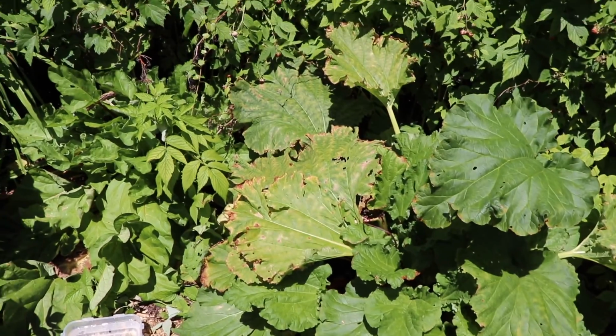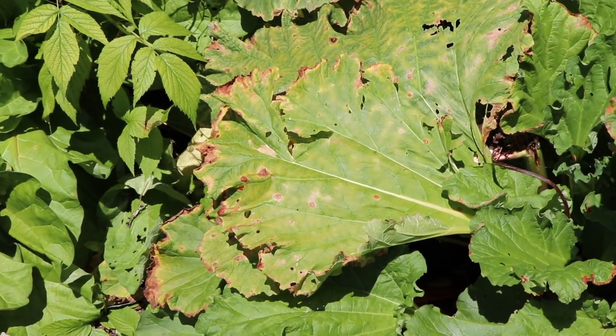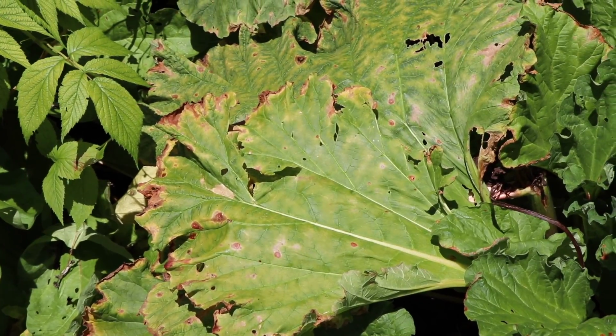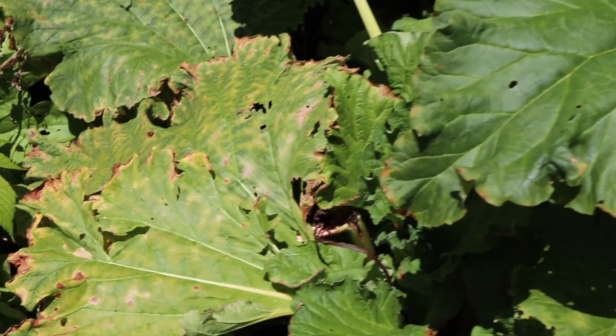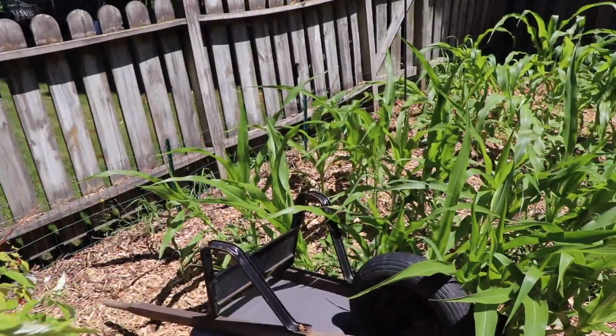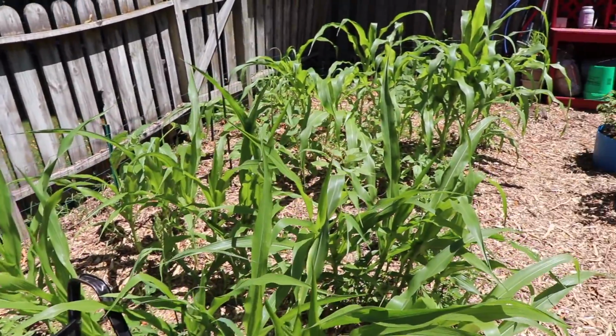Just for the sake of it, you can see the rhubarb is a little worse for wear. It's definitely not a super heat tolerant crop, but that's okay. We harvested a ton of it earlier in the spring, so I feel very pleased with what we got. So here's one last look in this garden.